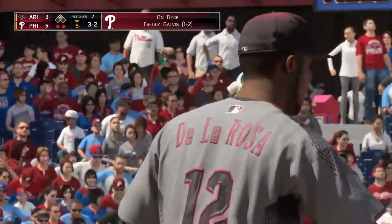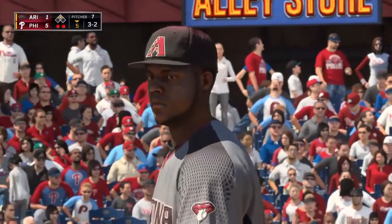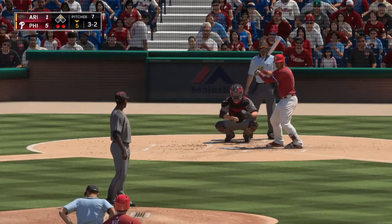Now, he does have first base open, so he doesn't have to come in right here. He can try to make that perfect pitch, and you know what? If he misses, who cares? 2 out here and a runner at second.